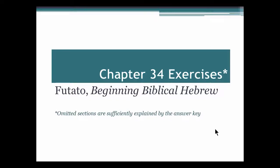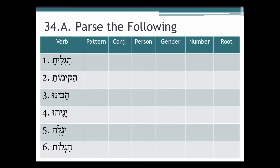These are the exercises for Futato, chapter 34. Parsing in section A. Number 1, higlita. Our first consonant, he, we should suspect that's a prefix.